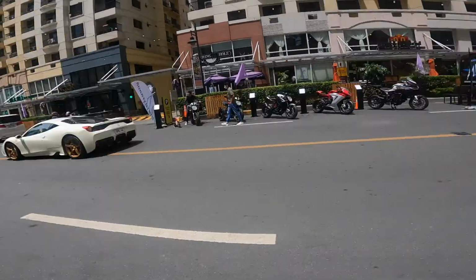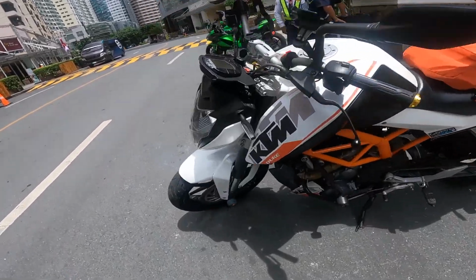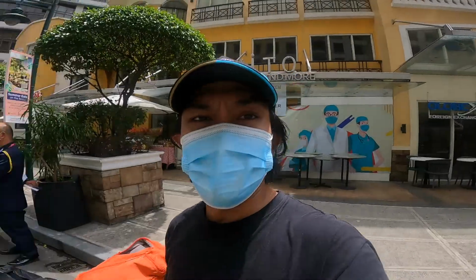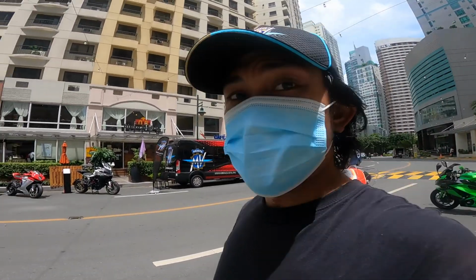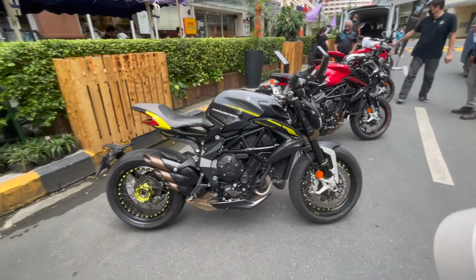Nice. So we brought ourselves a KTM Duke 390. It's a 2016 model. It has an M4 exhaust. It's loud. Stay tuned, because we're gonna be looking at the bikes more in depth. Maybe we'll get to ride one of these bad boys today. We'll see. It's 800cc but runs like 1290.